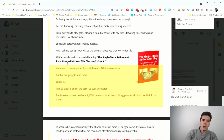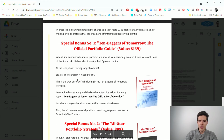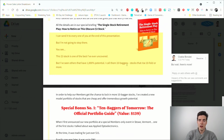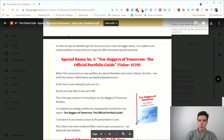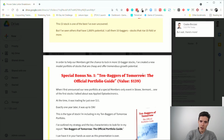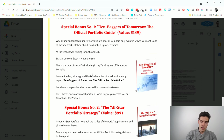But wait, there's more. Just like any good pitch, it has more bonuses. People just love bonuses, and you're gonna cover several other desires that they have. So it's not enough to just give them this one. Even then, it would already be better than many of the other pitches. But you give them this core bonus, and then you give them special bonus number 1, 10 Baggers of Tomorrow, the official portfolio guide. So this is like, okay, there's this $3 stock, which is great, but I have 10 other stocks which only have a modest 1,000% return, but it's still okay, right? Can I send it to you? Well, of course you can.